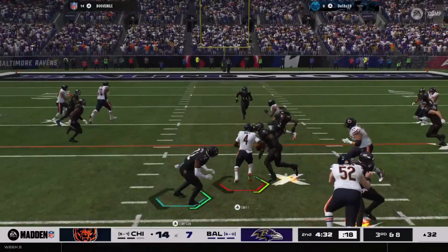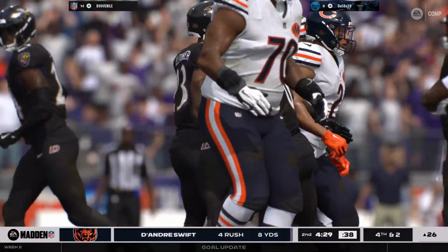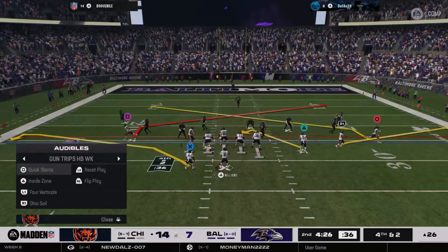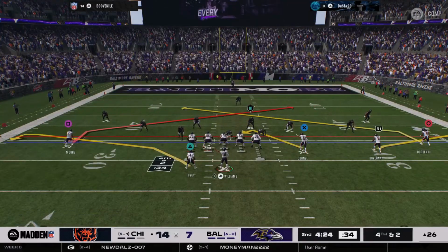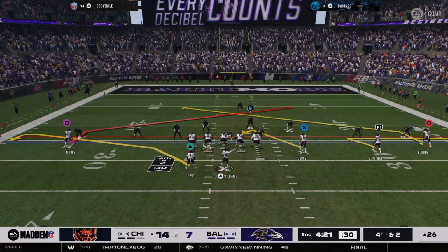On 3rd down, here comes Swift. And they will rally and stop him short of the first down. They get him to the ground at the 26. 6 yards on the play. Brings up 4th down.